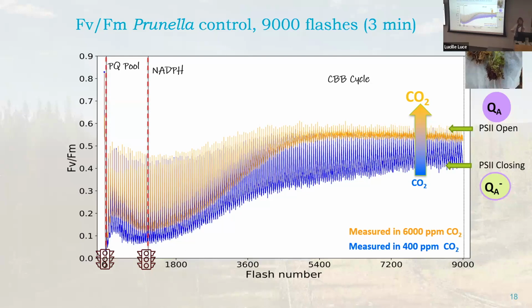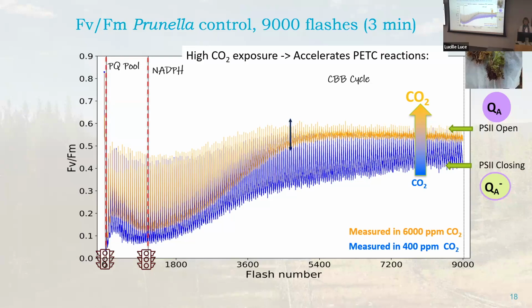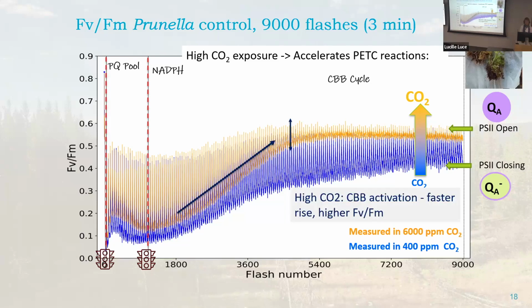The electrons just flow through much faster. And also, even between trains, we don't fully close the system anymore, right? Because the electrons can really be pumped forward very fast. So this is what we expected as a very strong effect of CO2. We also see that the initial levels are rising, right? So even very early on, electrons are already being taken out of the system and can be used downstream. All right, so strong acceleration of the reactions in the electron transport chain. Faster rise, faster overall levels.